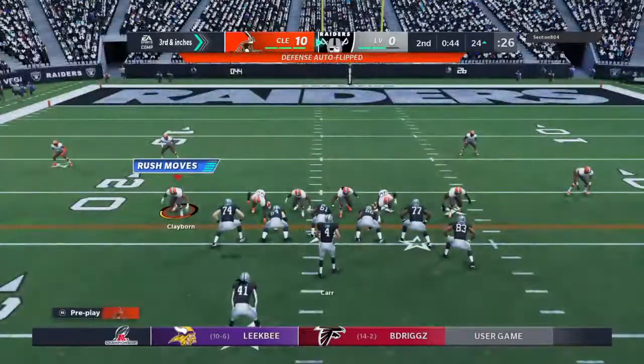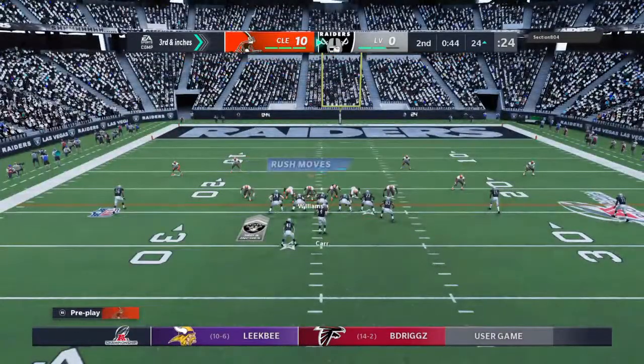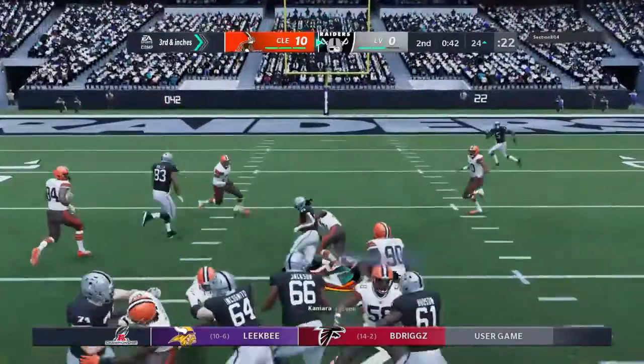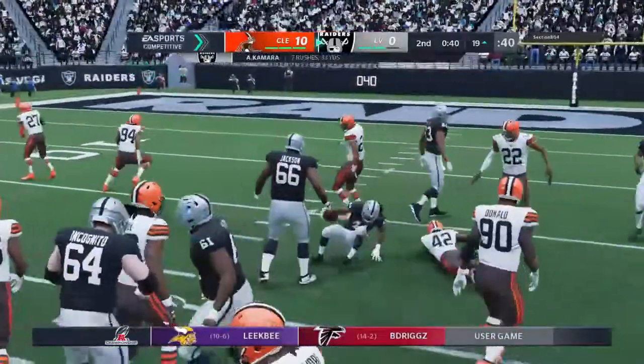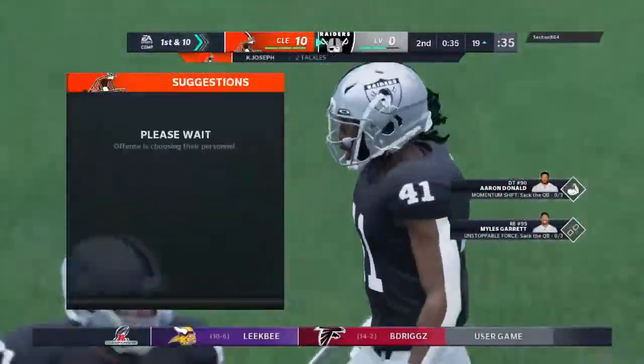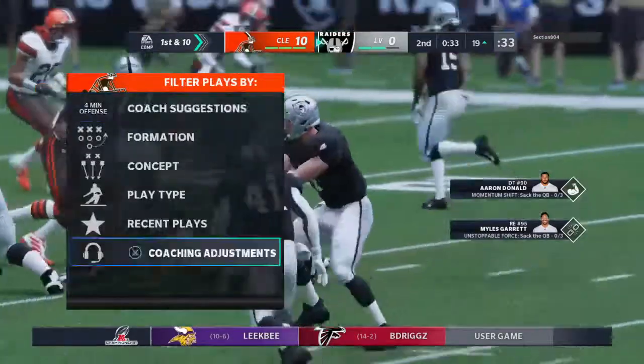This will be the 8th play of the drive, and it's 3rd and inches. Here's Kamara trying to run for it, and he will have the first down across the 20 to the 19-yard line. 3rd down turns to first with that 5-yard pickup.